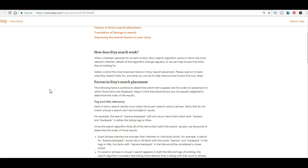Like I was telling you guys, algorithms always change, okay? So keep that in mind, and I'm going to talk about that further along in the video on how you could adjust to algorithm changes for these platforms that you're using and getting leverage from. Sellers control the most important factors in Etsy's search placement. Please read on to learn what Etsy search looks for.